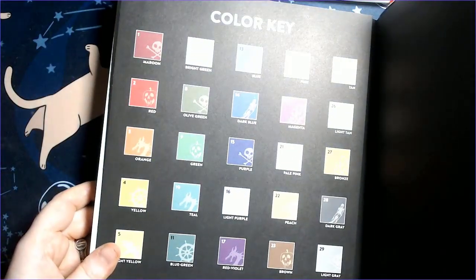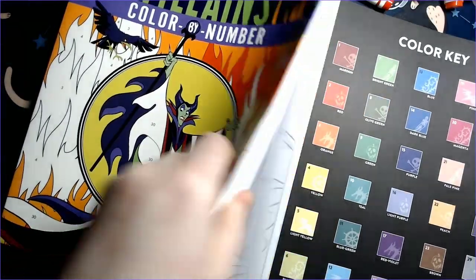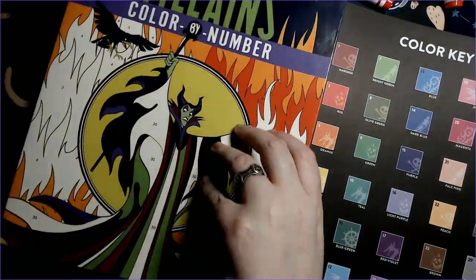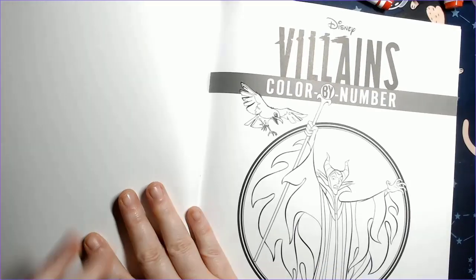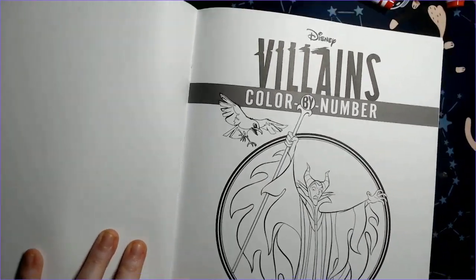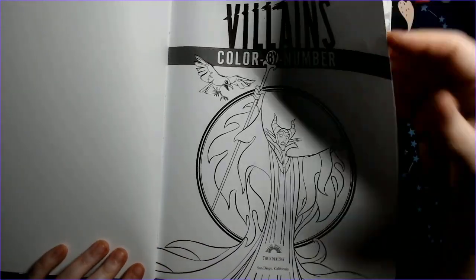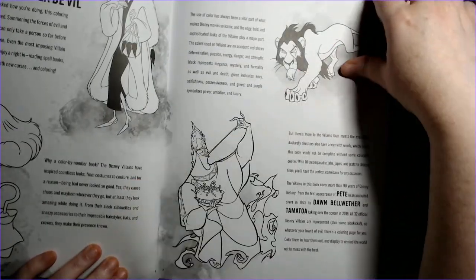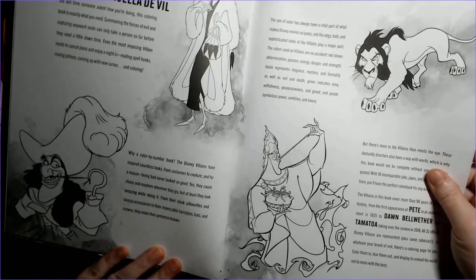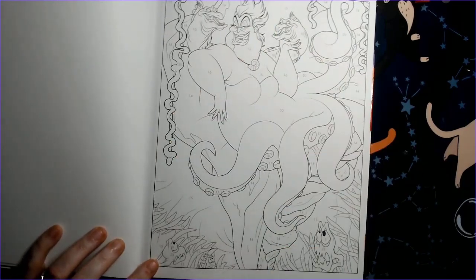So there's a color key. I love the fact that it's folding out, so you can still see the color key even when you're on the pages. I love that. So let's flip through the pictures. I have heard some fellow coloring friends mention, who have already been coloring in this book, that there have been some issues with missing numbers. Love this picture. Oh my gosh.